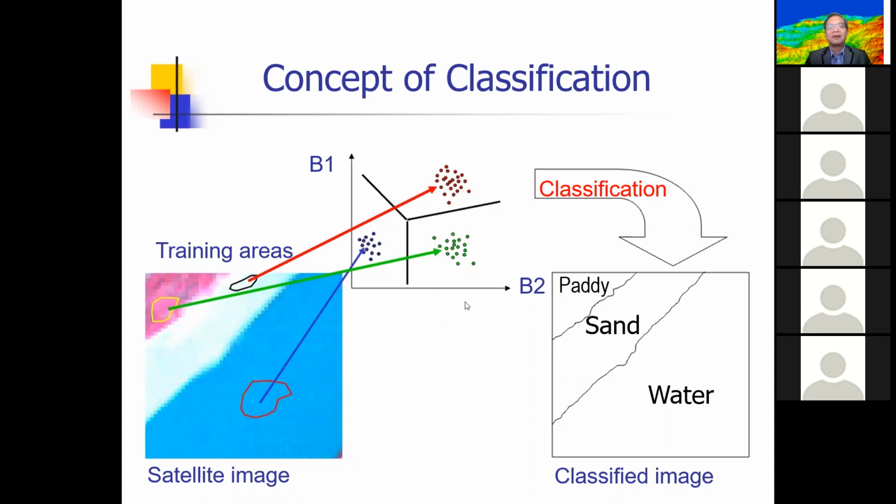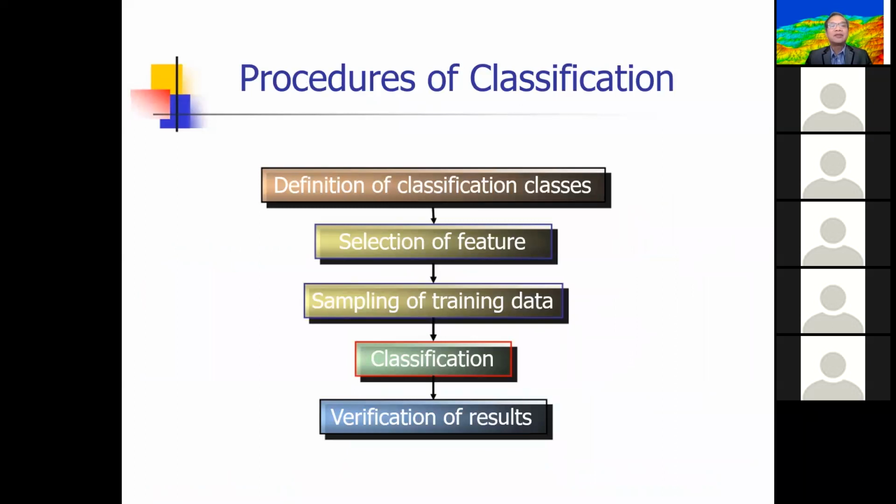Great, good question. So in classification, quickly, it's a series of steps. You define the classes, select the features, do a sampling of training areas. Then you do the classification. There are two types, basically the supervised and the unsupervised. We'll go through that quickly.